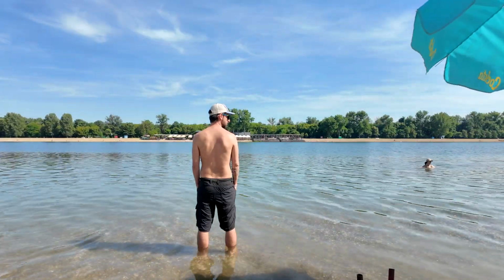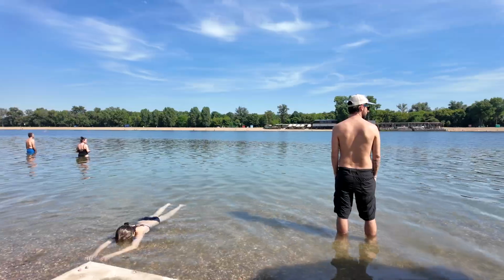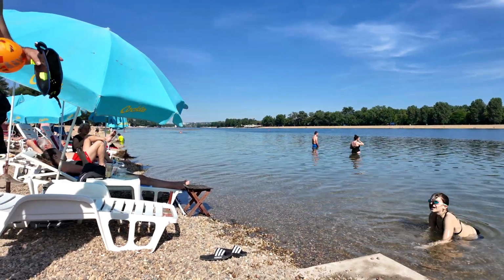This is the current view, so Jeremy's just currently standing in the water. I think I'm going to go in for another dip. But this is so nice. It's like a gorgeous beach, even though it's just a lake.